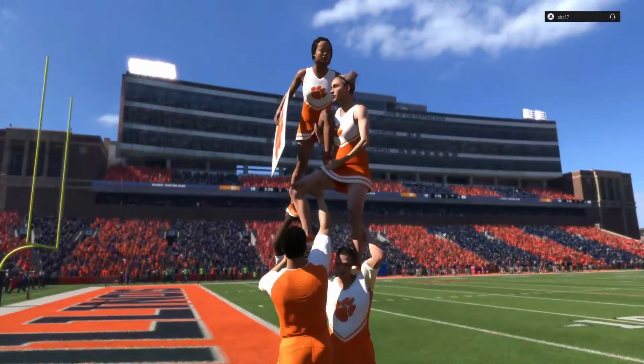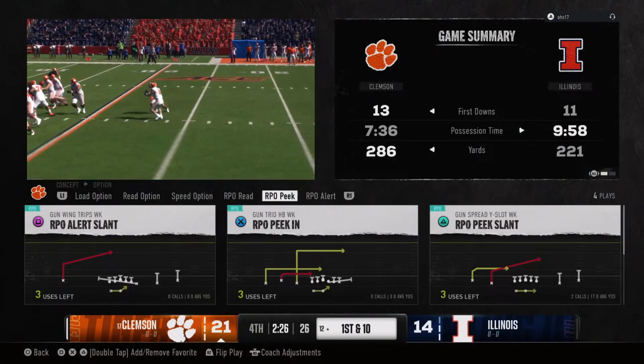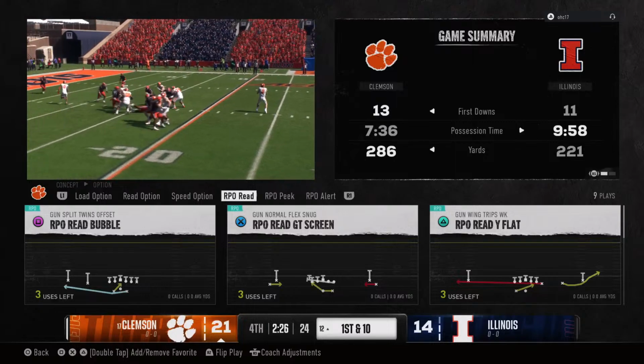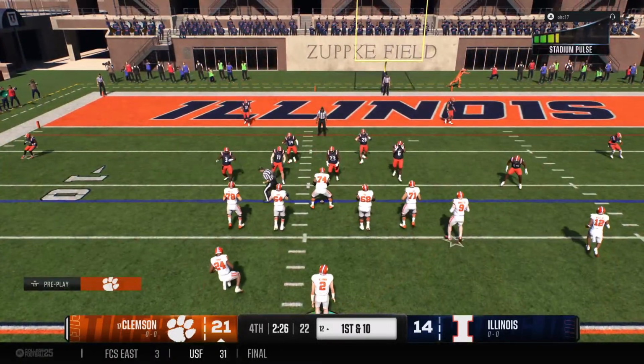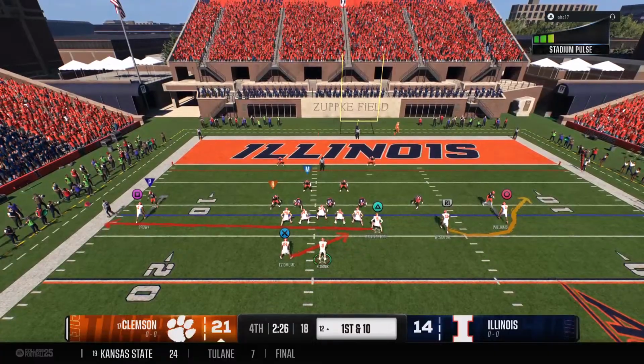No mystery on that play. With the lead, we are going to run the ball. You know it's coming, and we are running right at you. Right into the teeth of the defense, and they're still able to get a nice gain. Here comes Clemson with another first down.